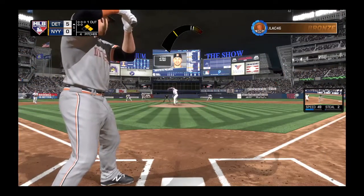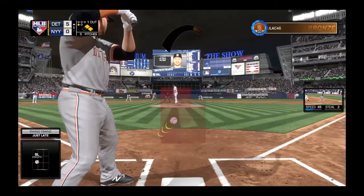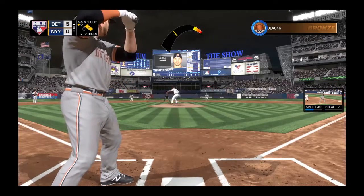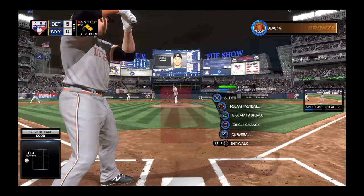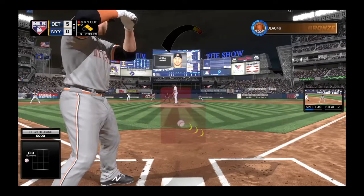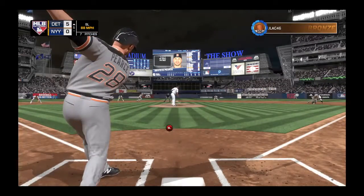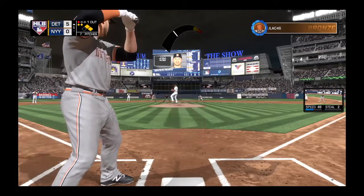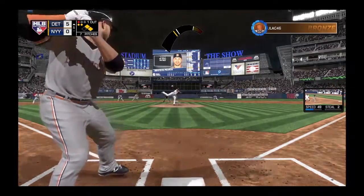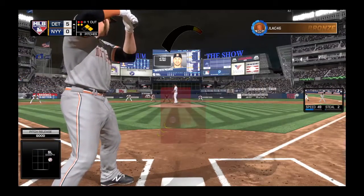He reached on a walk in his last time up and later came around to score. Swung on and missed that time. It's 0-1. Here's the 0-1. And he pulls the string on the circle change, but it's taken for ball 1. 1-2. 5 runs, 9 hits, and no errors in the ball game for the Tigers. And the slider runs away from him there, and the count levels at 2-2.